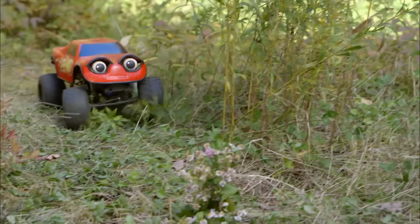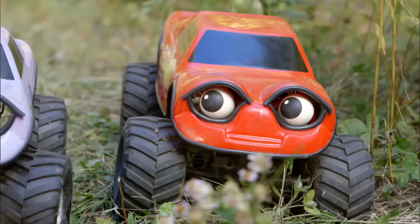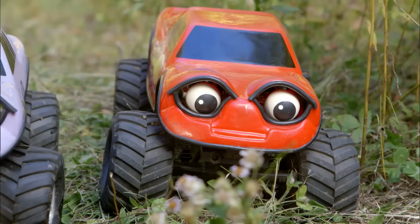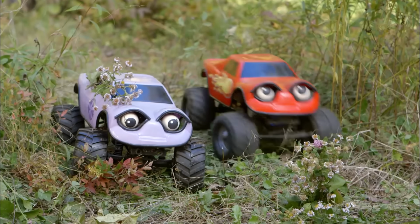Oh. Lily? Yeah? Those are pretty, Lily. But we gotta go a little faster if we're gonna make it to Gravel Gully. Oh, all right, let's go straight there. Okay, good idea. Okay. Hey, mud puddle. Wow. Okay, we'll go straight there after the mud puddle. Yeah, good idea.